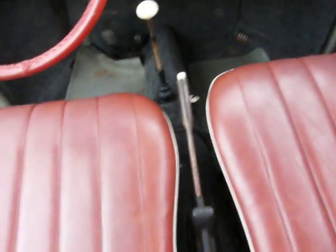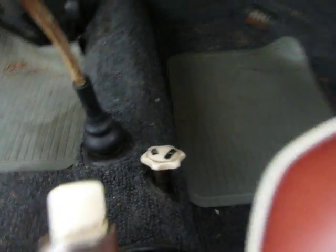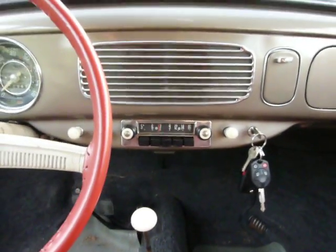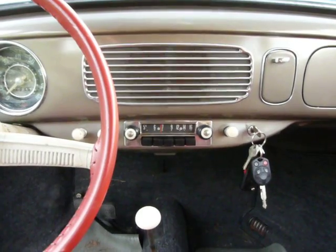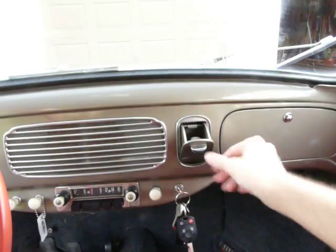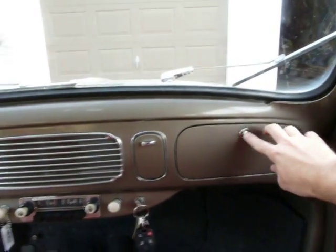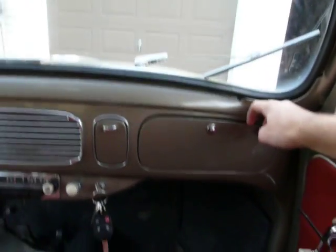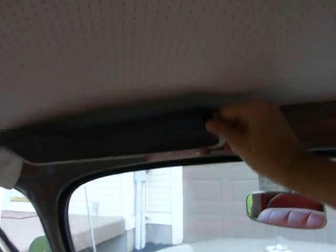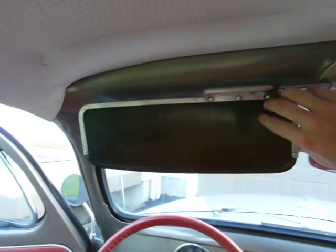Like I said, it's a 4-speed manual transmission. That's the climate control, on or off. It's got a 1-speaker AM tube radio. Another ashtray. Glove box. As I slide back in the vinyl seats, and that folds down. Driver's only sun visor. A light. Very exciting.